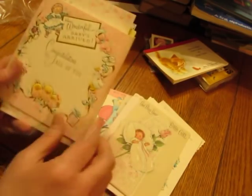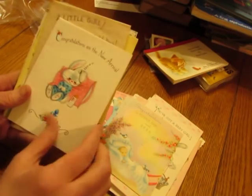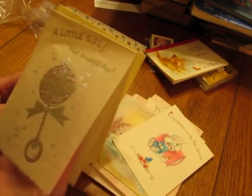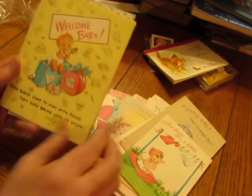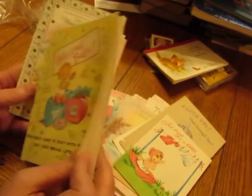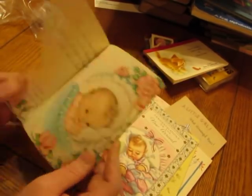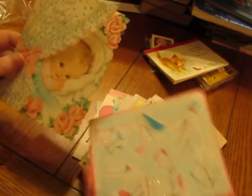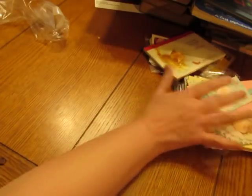Another parchment one. So I'm glad there's a mix of boy and girl. I will divide them and sell them in boy cards and girl cards. How pretty. And I'll keep some because I'll make some baby journals too, maybe. I know I still have paper and stuff to make baby journals. So that way, if you're looking to make a baby girl journal, you won't have to buy a set with both boy and girl cards. All right, so those are the baby cards that I got.